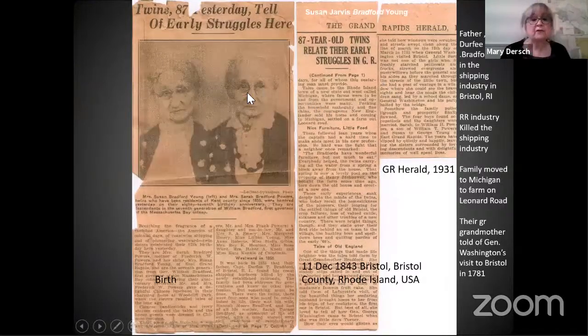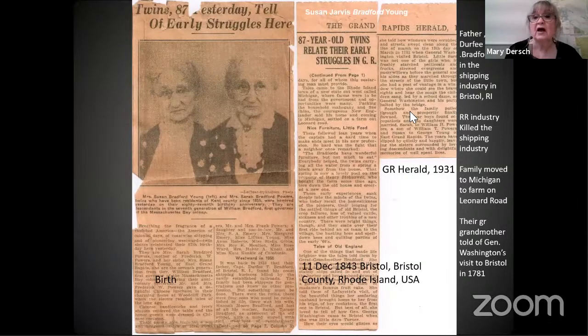And the father of the Brad, George Young, married Susan Bradford. Her family goes way back in history out on the East Coast in Bristol, Rhode Island, and so forth. Let me see if I can move this here so I can read it. Her father, Captain Durfee T. Bradford, was in the shipping industry in Rhode Island. And their great-grandmother told them, because Susan and her sister were twins, of General Washington's visit to Bristol in 1781. So their history goes way back.